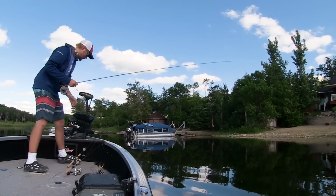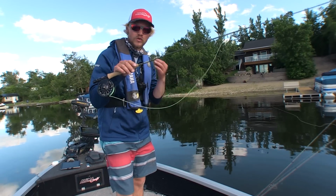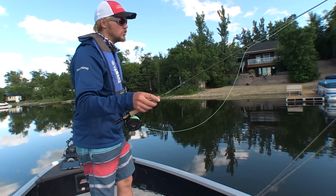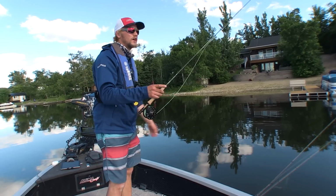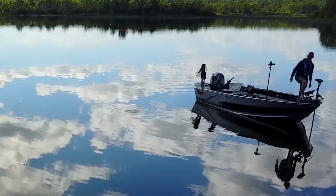Everything's gonna be good. This is a 4-weight, and 4-weight is a really light weight. Like, I only use this for crappie and bluegill, you know, panfish, sunfish type stuff. You wouldn't use this even for trout unless you target tiny trout. Then you've got other issues. Okay, where are we?